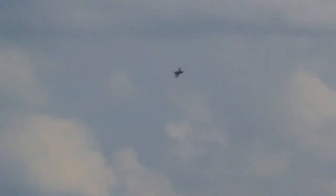As he passes show center, he will be traveling at over 700 miles an hour, less than half the F-16's top speed. It's going to be loud.